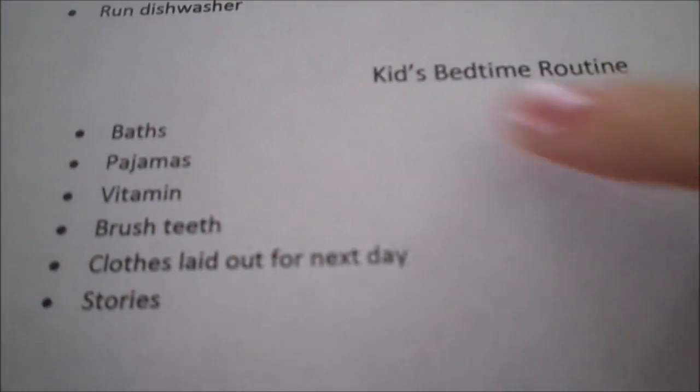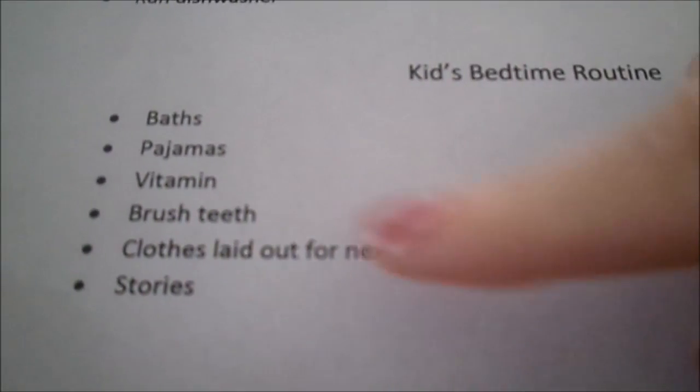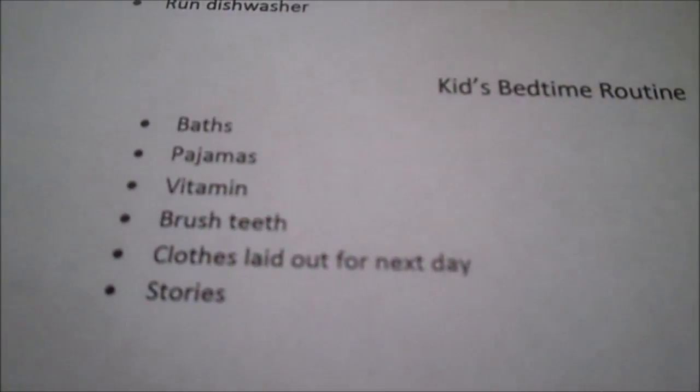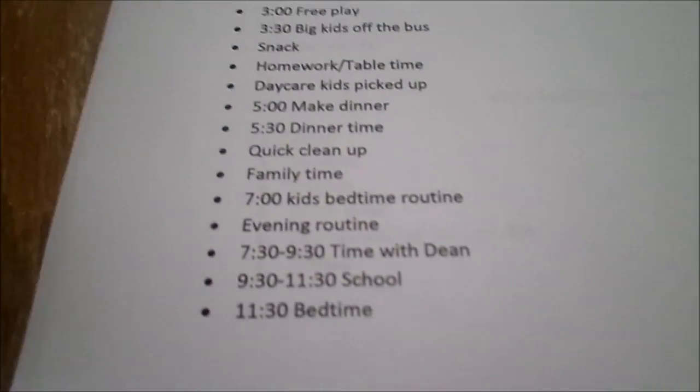So for the kids' bedtime routine, we give them baths, put their pajamas on, they get their vitamins, we brush teeth, we lay their clothes out for the next day, and then read stories. That usually takes about a half an hour or so. So they're usually, lights are out usually around 7:30.